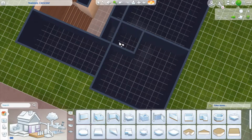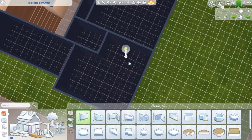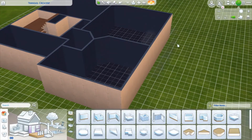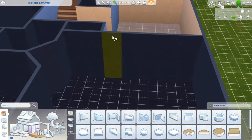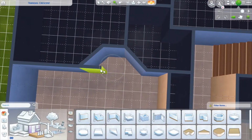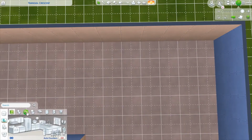And then I realized I needed a bathroom, so I ended up cutting out one of the entryway, what word am I trying to find? Entryway closets, and ended up incorporating that into the bathroom, and adding it to the bathroom, and that's going to be where the living room is.